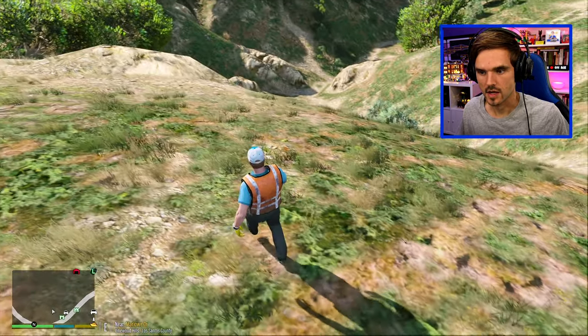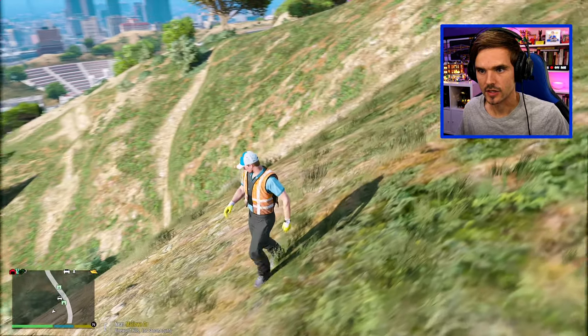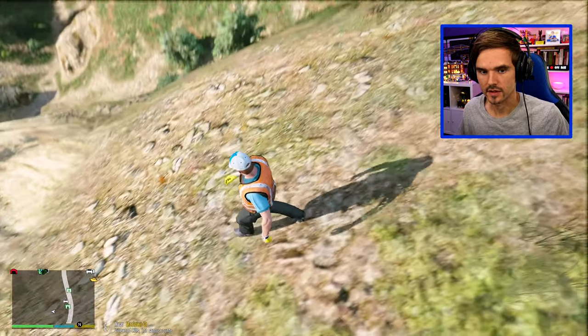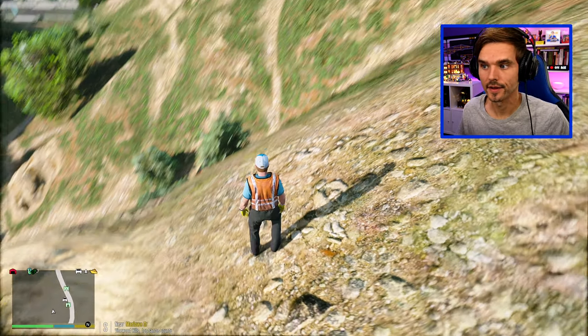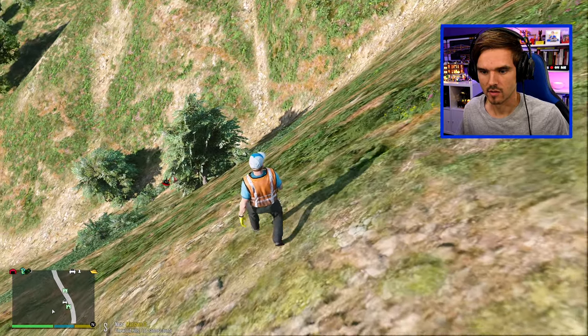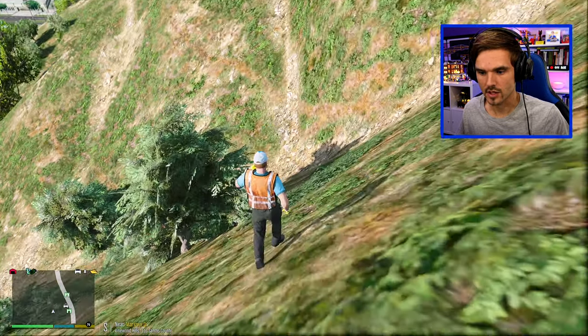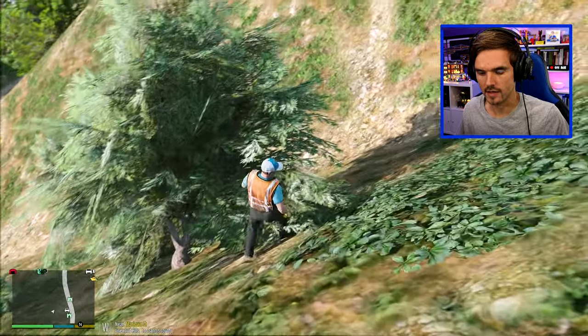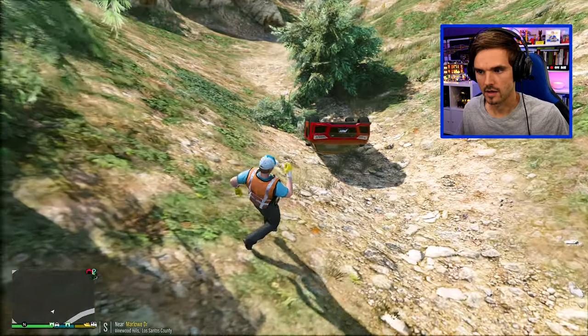All right, let's see here. I'm looking for the path of least resistance, in the sense that I don't want to fall down this very steep hill. So let's maybe go over here somewhere. Look how steep it is over here. Oh boy, I don't even know if we're gonna be able to make it back up here. Okay, watch out, watch out. Oh my god, I'm gonna hit the tree. Oh Jesus. All right, there we go. Made it up.